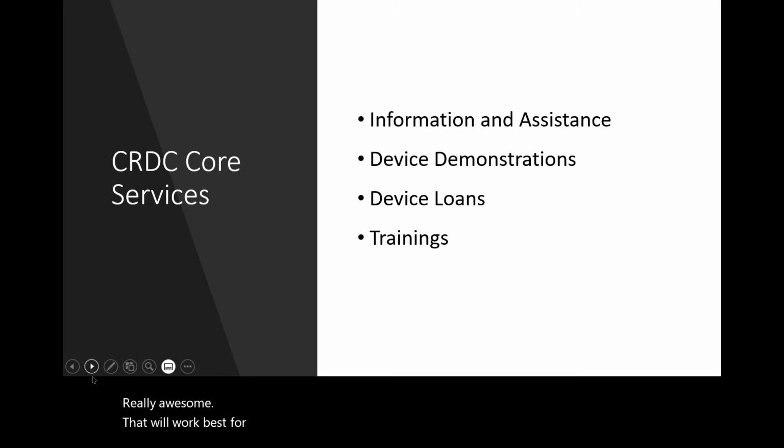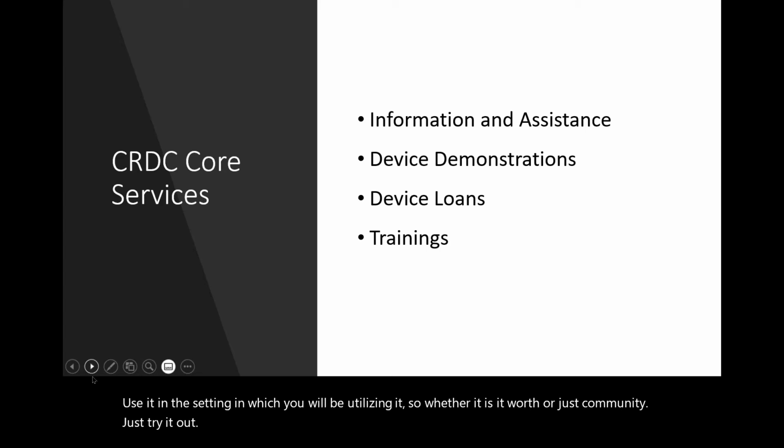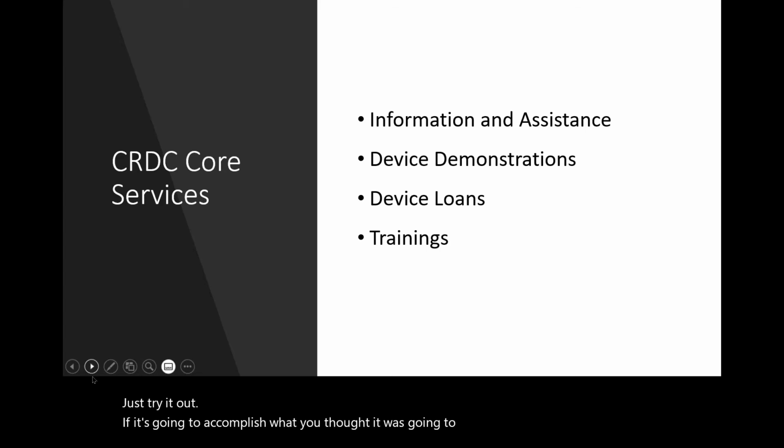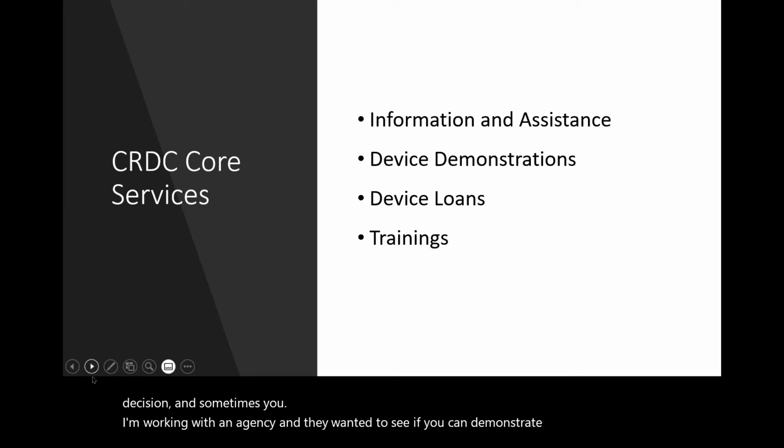But sometimes it's also beneficial to borrow that equipment, to take it home and use it in the setting in which you will be utilizing it. So whether it is at home or at school or at work or just out in the community, that gives you an opportunity to try it out, see if you're really going to use it, if it's going to accomplish what you thought it was going to accomplish. Having that short-term trial really helps in being able to make that final decision. And sometimes you are working with an agency and they want to see if you can demonstrate mastery of that equipment before they make that purchase for you.